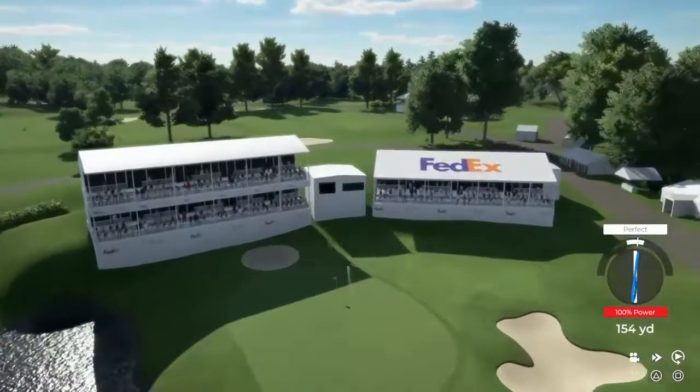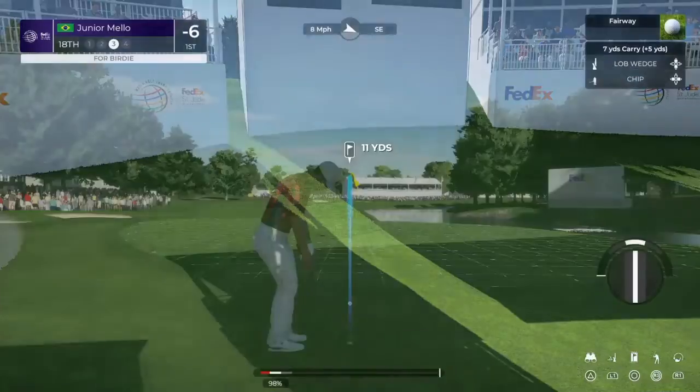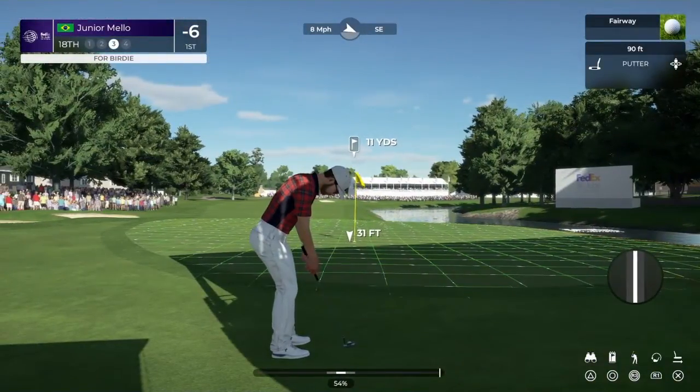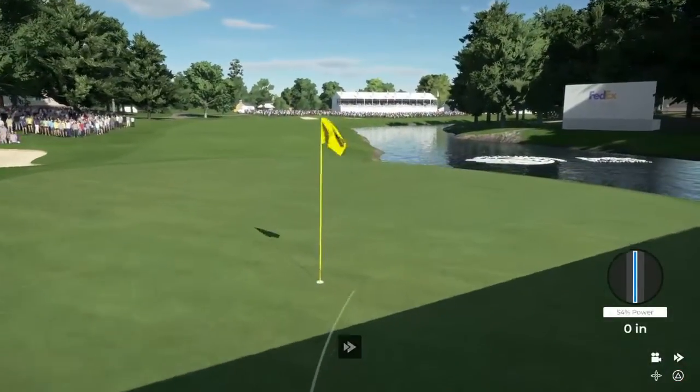This one looks like it'll safely make the green. Well, a little off the target with that one. Needed to take a little less club on that approach. The hole out from off this green here, you'll win the tournament.